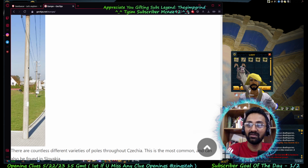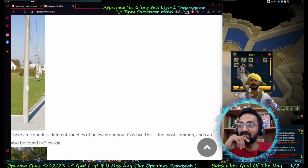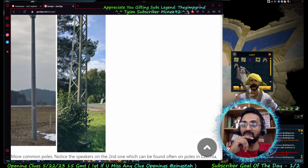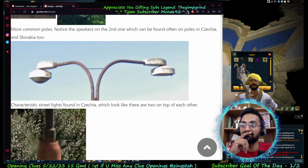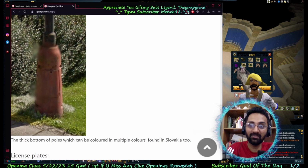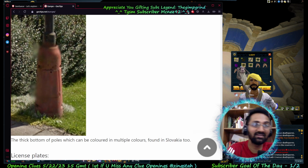Electricity poles. There are countless different varieties of poles throughout Czechia. This is the most common and can be found in Slovakia. Okay. This is the most common pole. More common poles. Notice the speakers on the second one can often be found on the poles in Czechia and Slovakia. The little speakers. Okay. Characteristic street lights found in Czechia, which look like there are two on top of each other. Okay, yeah. I see that, yeah. Like, one is holding the other one. Thick bottom of the poles can be colored in multiple colors. Found in Slovakia, too. Okay, so Czechia and Slovakia have a lot of similarities, is what we're getting.